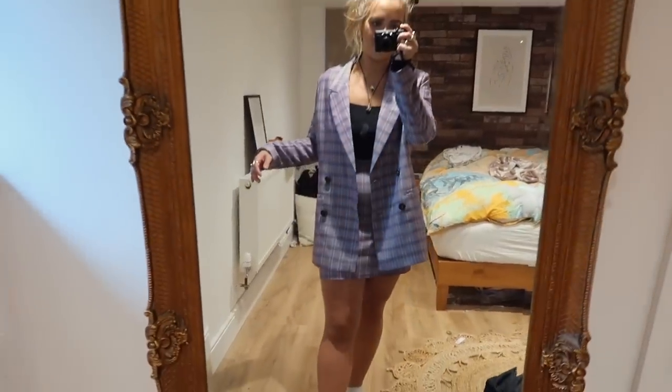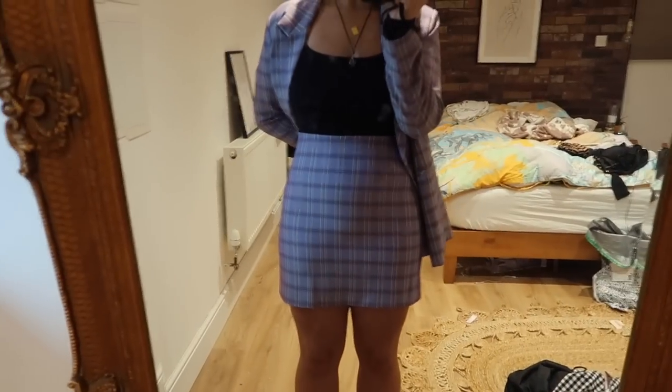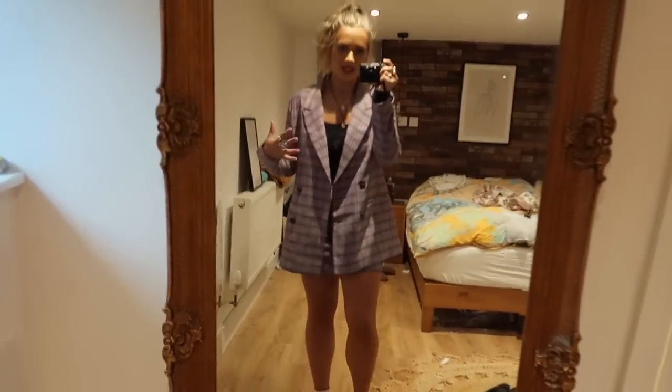Here's the star of the show, in my opinion. I mean, come on. I love the fit. It's so oversized, but the skirt is so sexy and it fits me perfectly. It actually fits me like a glove. And then this is exactly the shape I like in a jacket, in a blazer that is.